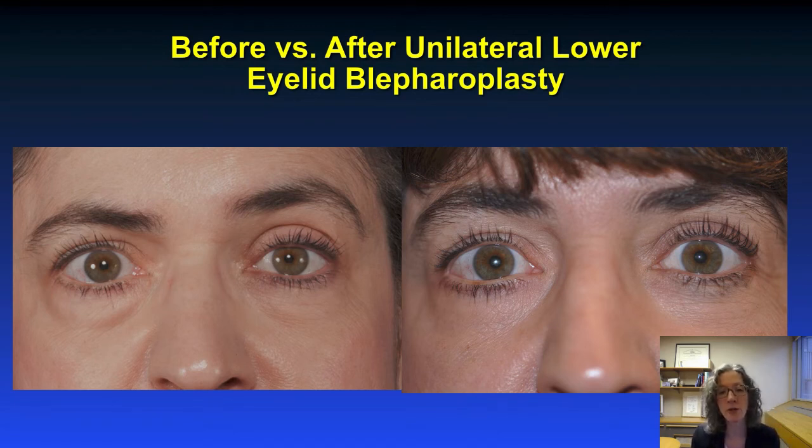And so she underwent unilateral lower eyelid blepharoplasty. This was a situation where instead of just redraping the fat, I actually resected fat because there wasn't really anything to hold that fat back. And she was very pleased with the improvement in the symmetry.